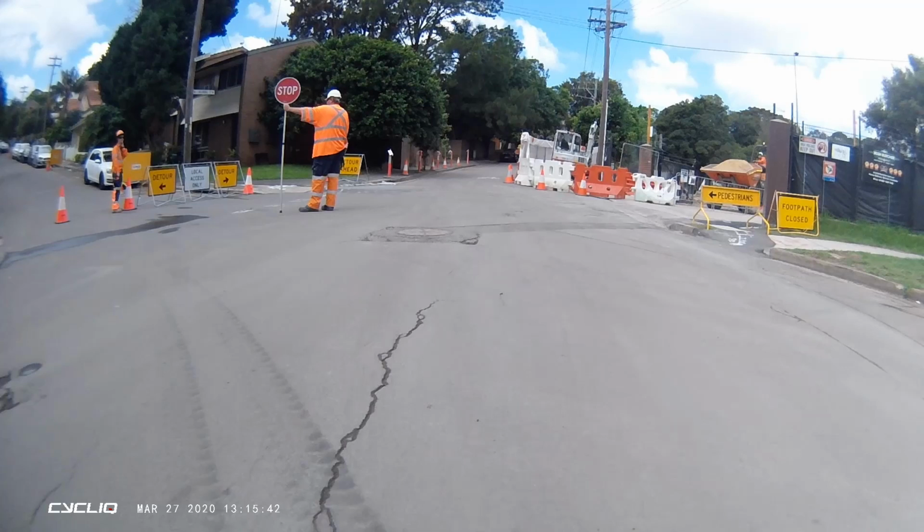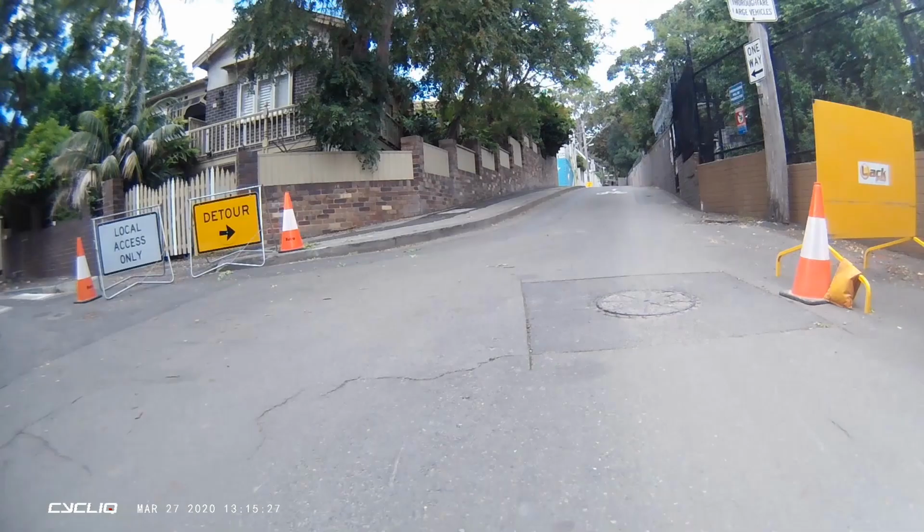Now, this may seem obvious, but what I wanted to do here was show what a good signage plan looks like, and then compare and contrast that to what's been put up in place on Lilyfield Road between Catherine Street and the Rozelle interchange. Now, what makes a detour easy to follow?